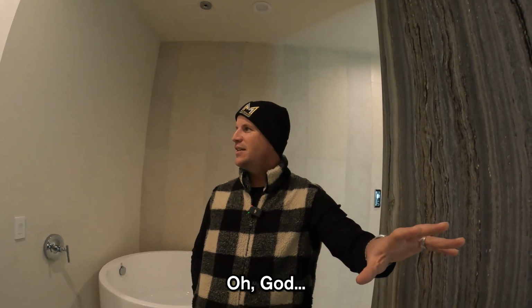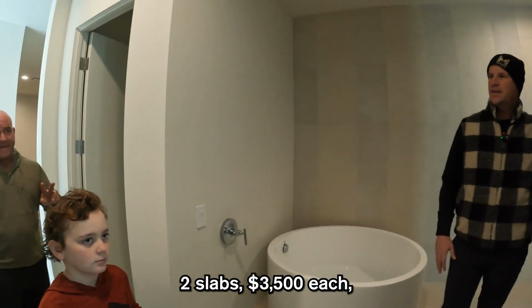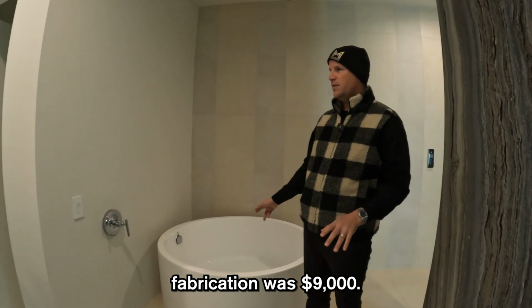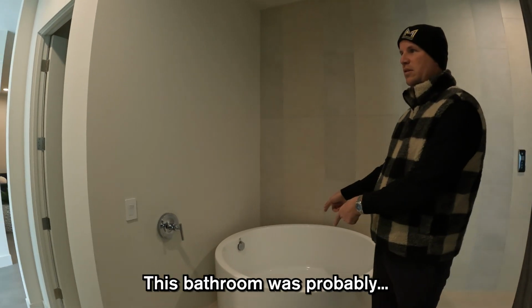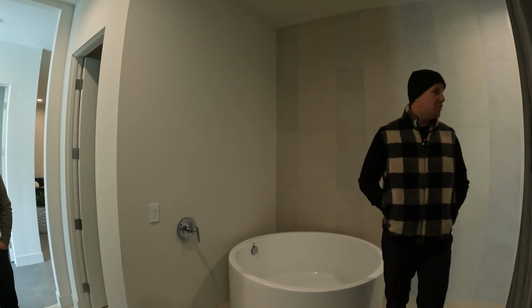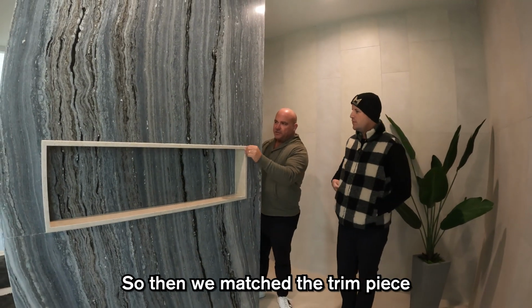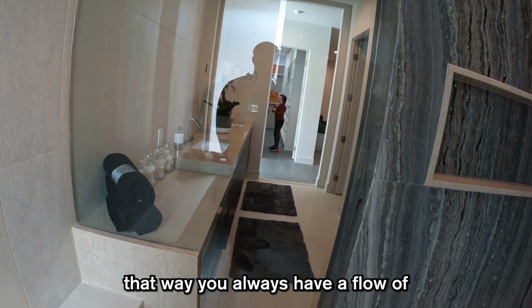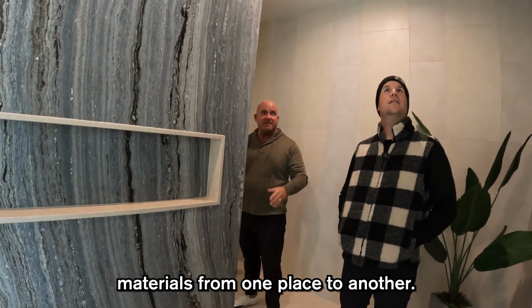How much did this bathroom cost? Oh, God. So this piece of granite right here, 2 slabs, $3,500 each. Not installed. Fabrication was $9,000. This bathroom is probably $45,000 to $50,000. I think more, man, just based on what you're telling me. So then we matched the trim piece to the countertop over here. That way you always have a flow of materials from one place to another.